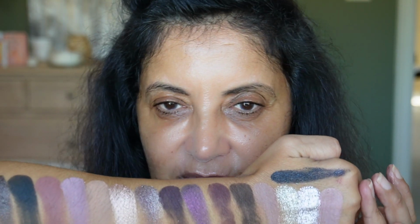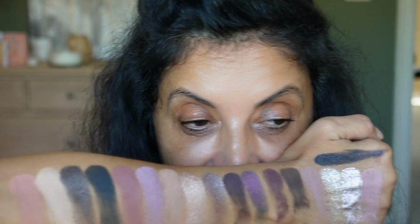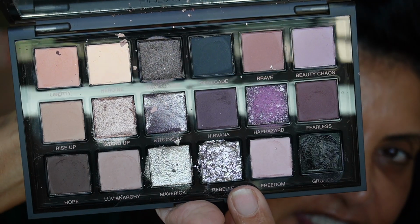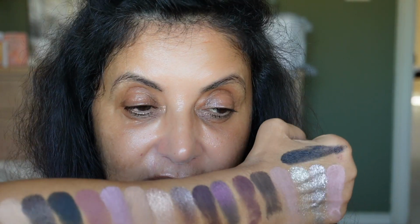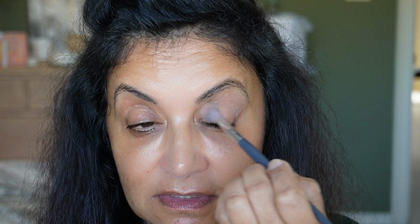And I don't know which look I want to go for. Everything looks very pretty. Let me show you Rebel. You can kind of see that you just need a little bit because it did kind of give me a little indentation there when I went a little finger heavy in it. So looking at this, of course I'm going to do a purple look. Let's go into the shade Rise Up and using the BK503 brush, and let's place you in the crease.